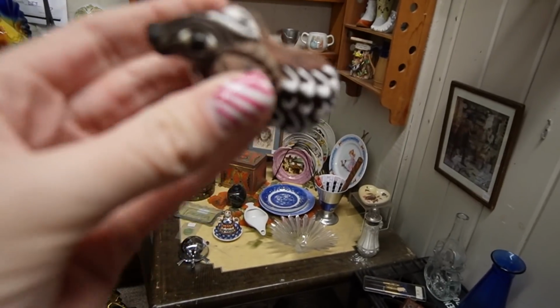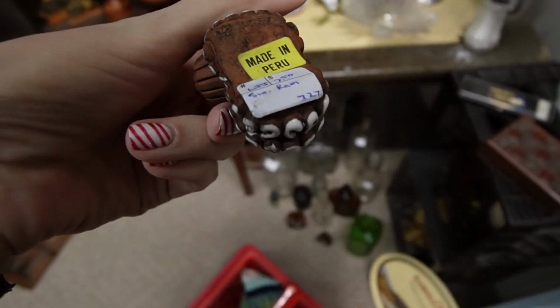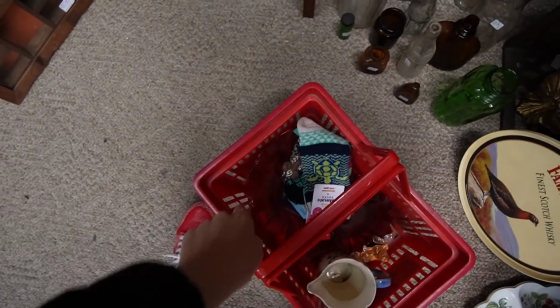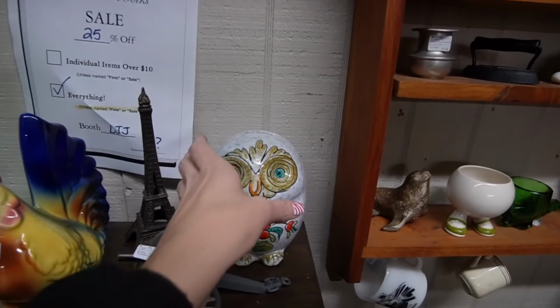$7.50 and 25% off. So he's not from Uruguay, he's from Peru. You can see it's very similar to the Artisanía Rinconada, but it's not. And we have found those pieces in the past. The other one I was really excited about was this guy back here.